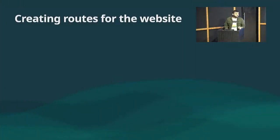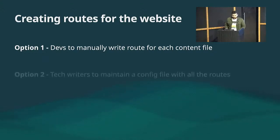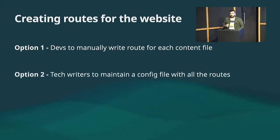So now that we have figured out how to render a Markdown, the second part is something that we wanted to tackle, which is how do we create all the routes for our website. So again, here we had 3 options. Option 1 was to write it manually. So writing 1300 content components manually was something we didn't want to do, definitely. So then there was another option where we thought that since our tech writers already manage the content, they can also help us by managing a config file, which will have all the routes that are required to be rendered.